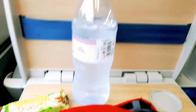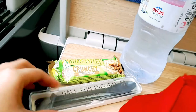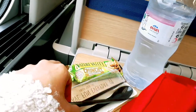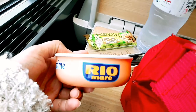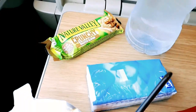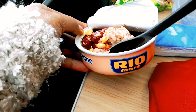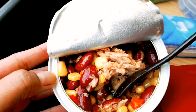And I'm going to take a lunch. This is my water. And of course, I always bring with me a Nature Valley crunchy and a spoon and a chopstick, which I always have with me when I am going to travel anywhere. And a snack, of course, a Rio Mare, which I am obsessed with, a tuna. And this is with red beans, corn, and, what do you call that one? A capsicum.